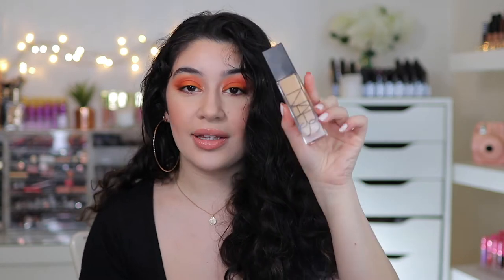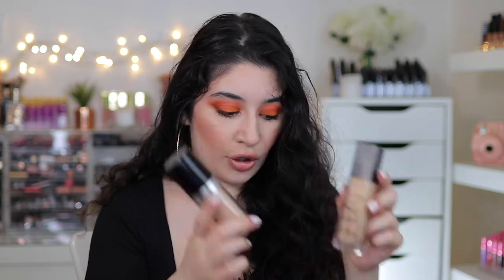This would be it. And then if you want something a little more full coverage, or if you are a more full coverage girl, then the Nars Naturally Radiant Foundation. So these two are your best friends now. I don't know if anyone really talks about this, but I just discovered this a few months ago and I fell in love with it and I just use it nonstop.